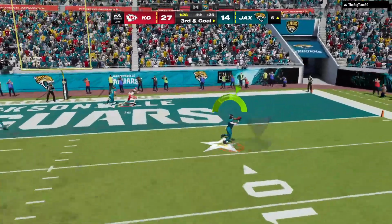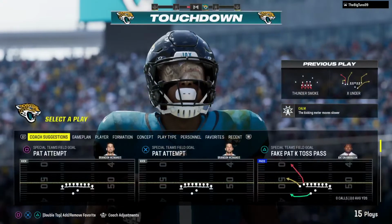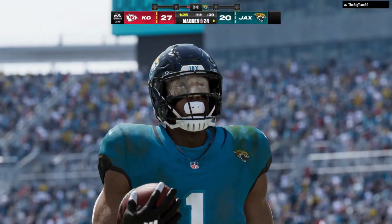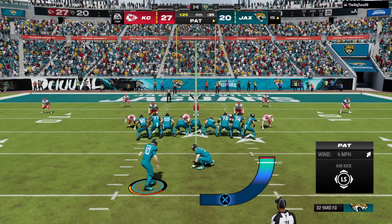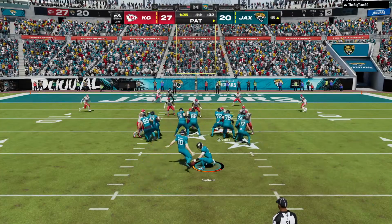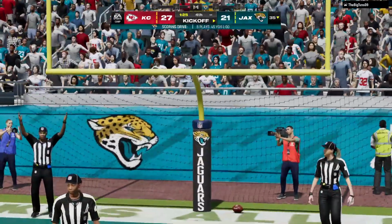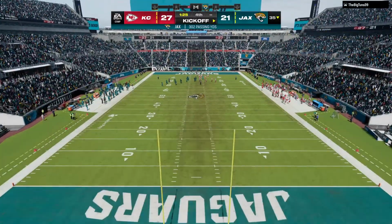Now Lawrence to throw. This is caught. Touchdown, Jaguars. Travis Etienne from six yards away. And the Jaguars are back within a score. Extra point from McManus is good. And now things get a bit more interesting here in this fourth quarter.